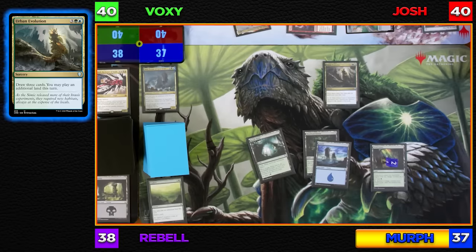Go to 34. I will take 7 and go to 29. And then I'm going to tap 3, and I'm going to play this Lorehold Clockwork Scholar. And then I will pass the turn. Okay. I'll untap all these lands, including my Vivid lands, and I will draw for turn.